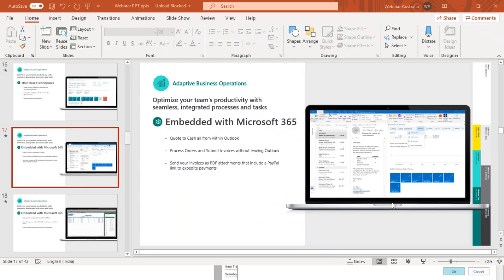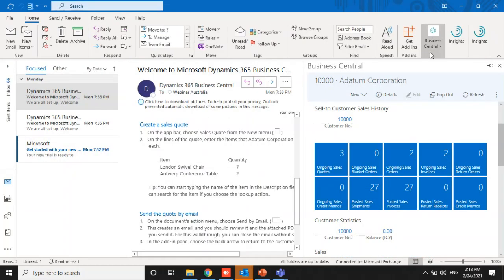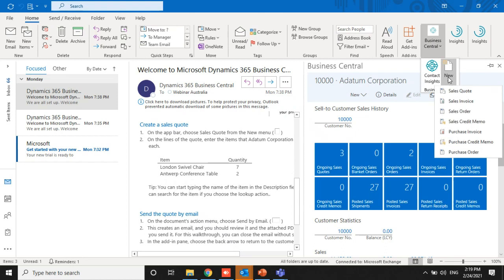Let me show you how AI impacts your team's productivity immensely. So here the customer has asked me for a quote for a London swivel chair and Antwerp conference table in quantities 7 and 2 respectively. So I'm sitting in the Outlook client. One option I have is to go to the web client and create the order. Another option I have is directly in Outlook. In Outlook, I can create a sales quote, sales invoice, sales order, and purchase related documents as well. So let us try to click on sales quote and see what happens.